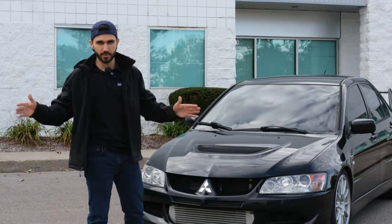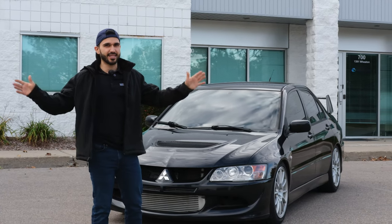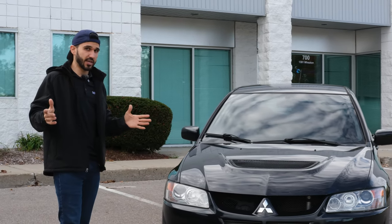And now let's get to the JDM, baby. We have a 2003 Mitsubishi Lancer Evolution. These are one of the best cars ever built. A four-cylinder, two-liter engine that produces almost 900,000 horsepower. These cars got so much more popular after the movie Fast and the Furious.